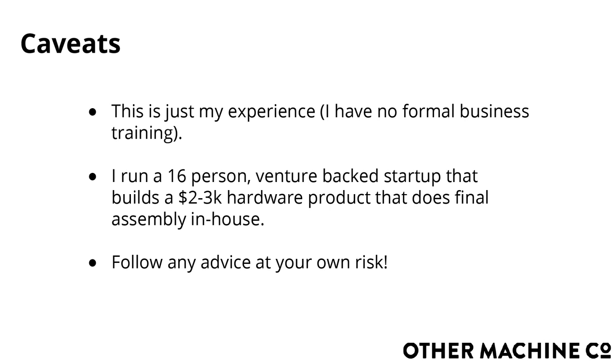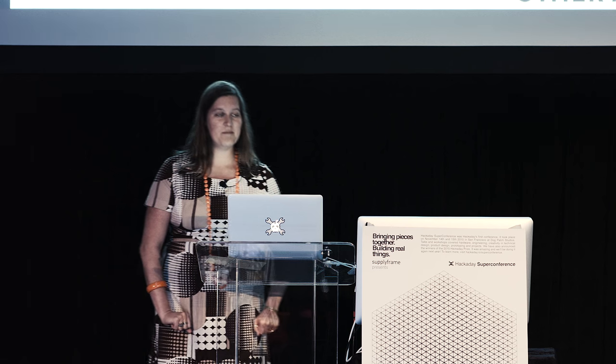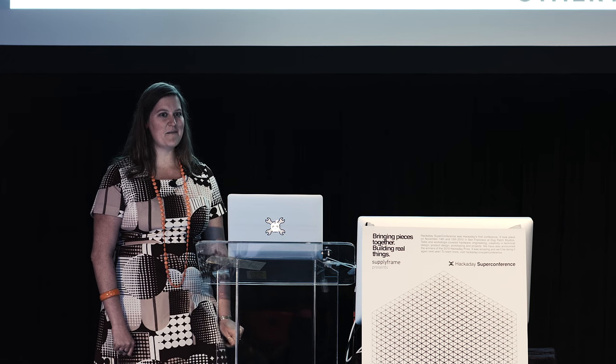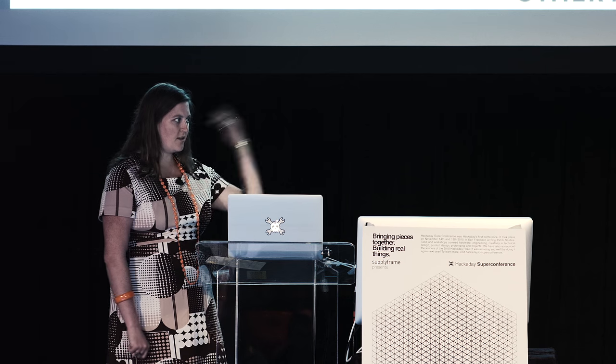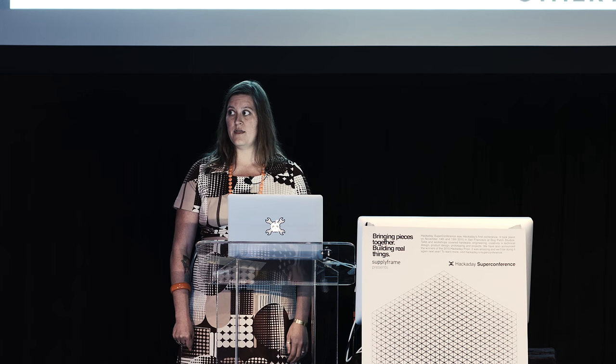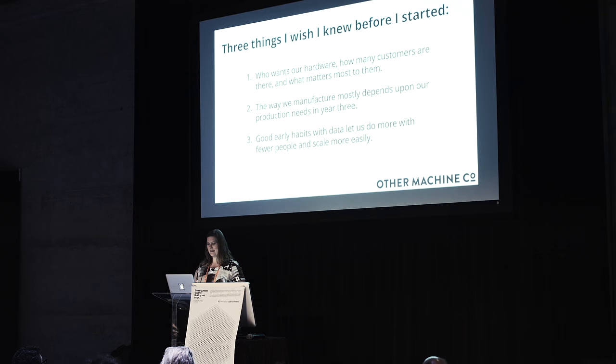Caveats, this is just my experience. I'm actually a scientist. I have no formal business training, but that doesn't stop you from trying. So we have about 16 people. We sell this OtherMill. It's like $2,000 to $3,000. We build them in the Mission, about a mile and a half from here. So anything that you see, take it with a grain of salt, knowing that there's probably other people who know more than me.